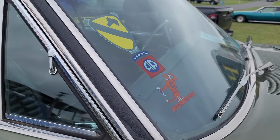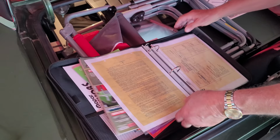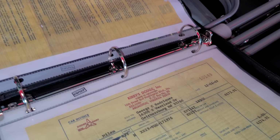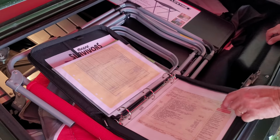Gave it to me for graduation, and then he took it back in trade and gave me this. Here's the dealer invoice on it. So you bought it new right after you graduated college? Yep. Well, I was second lieutenant in the 82nd Airborne by then. Appreciate your service. Thank you. Window sticker.